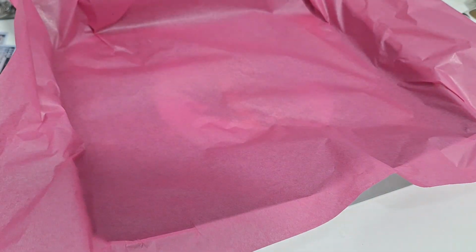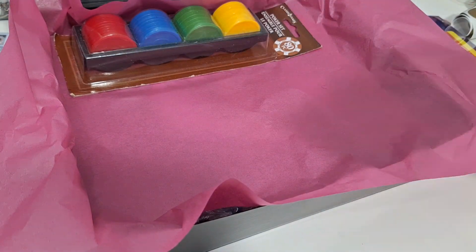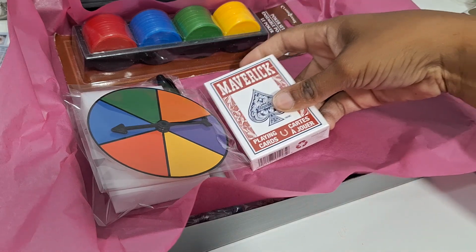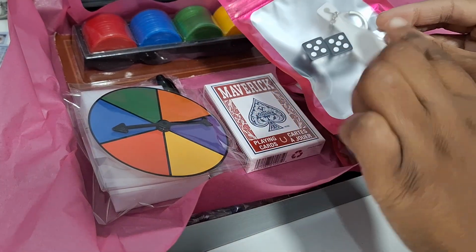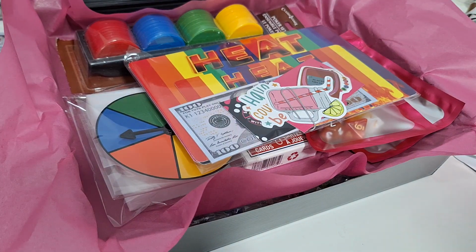So let's see. All right. Here we go. We got poker chips, okay. We got our magic eraser and Sharpie. And our spinner. It's early, guys, okay? The deck of cards. Here is the heat dice bundle here. And I'm also giving her extra dice and a scratch-off, too, for her scratch-off book, okay? And then the dashboards are going to seal this off. And then we're going to be done. And we're going to close this baby up, okay?